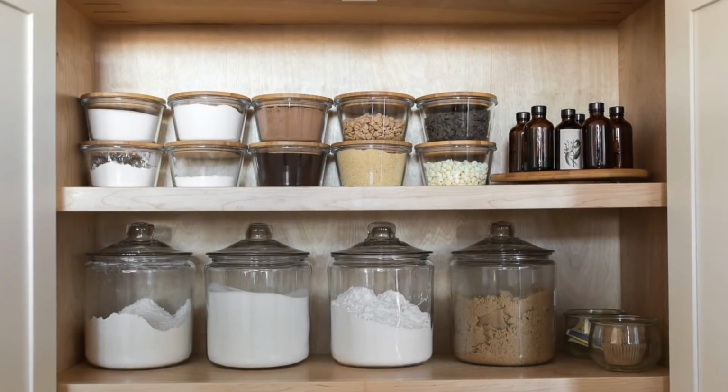And today I'm going to share our kitchen organization project with you.